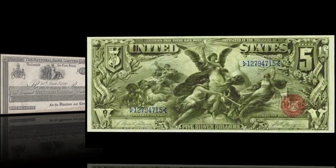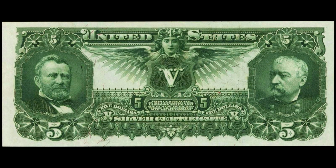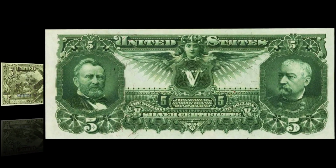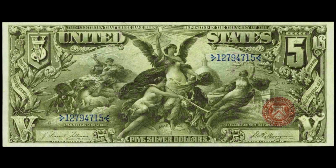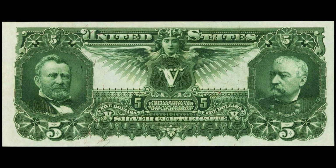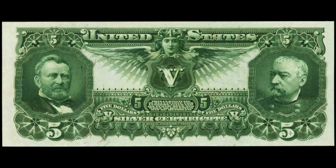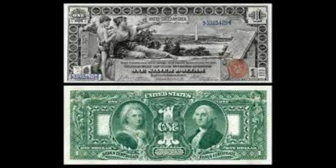Number 17. 1896 Educational Series Silver Certificates, United States. The 1896 Educational Series Silver Certificates from the United States are renowned for their stunning artistic designs and historical significance. This series of banknotes was introduced to showcase intricate artwork and promote education. The notes are celebrated for their elaborate allegorical vignettes representing themes like electricity as the dominant force in the world and history instructing youth. These banknotes were part of the larger efforts to elevate the design and aesthetic appeal of US currency. They were issued in various denominations, ranging from $1 to $1,000.